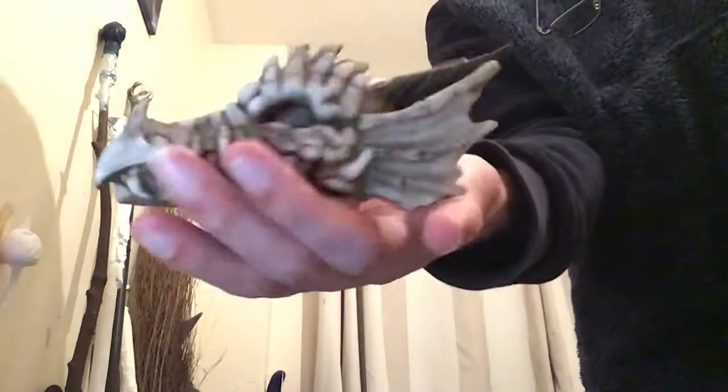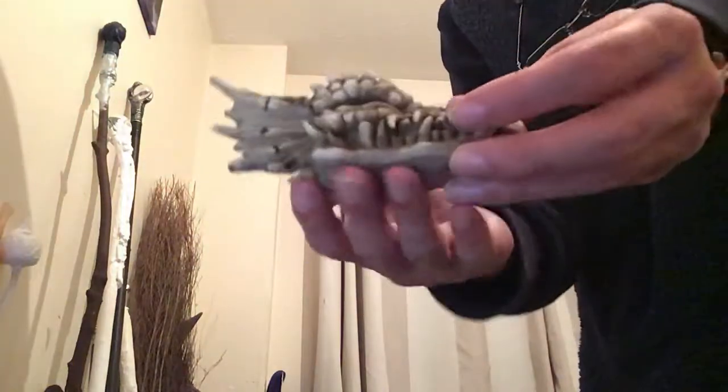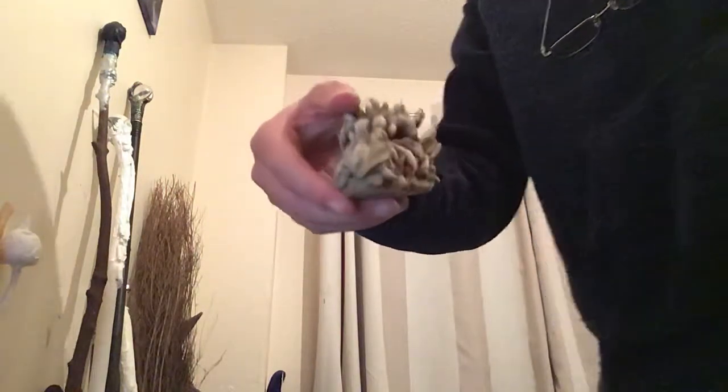And I recently got this in Glastonbury, in a shop, and it's a dragon skull. I thought, you know, I had to have it.